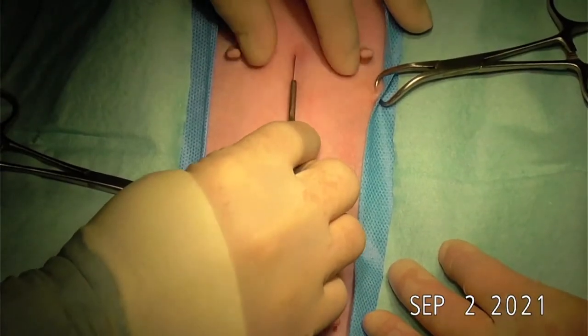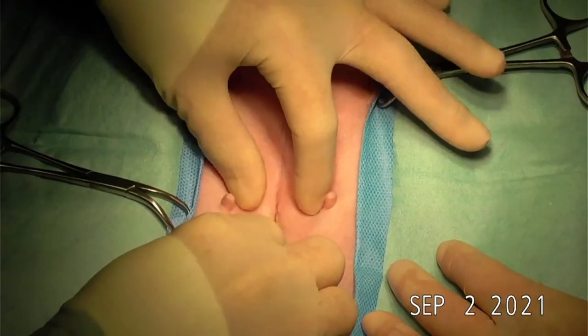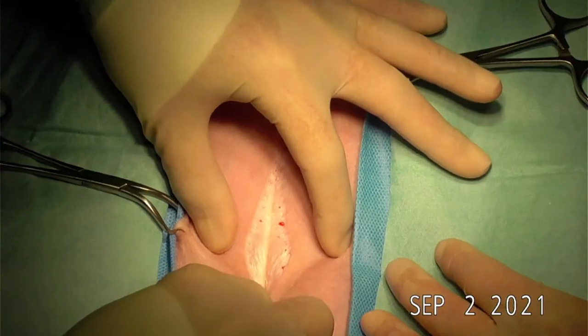So the patient is now under maintenance gas anesthesia with isoflurane.